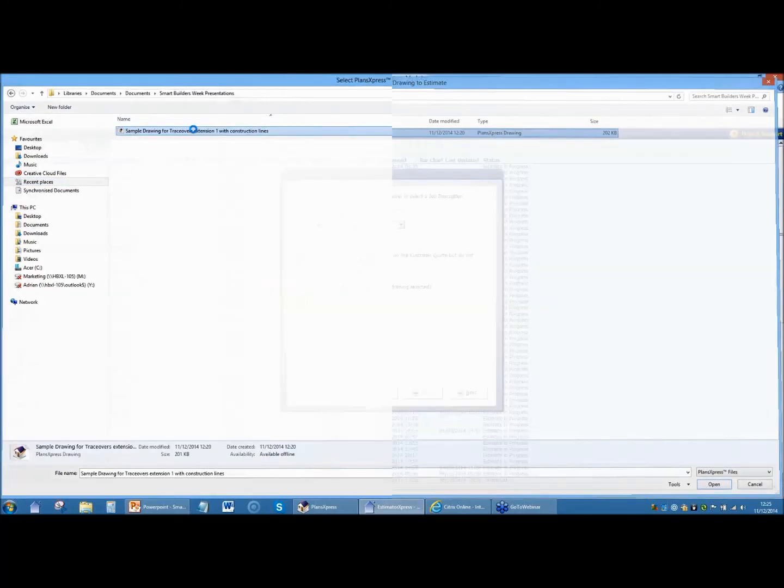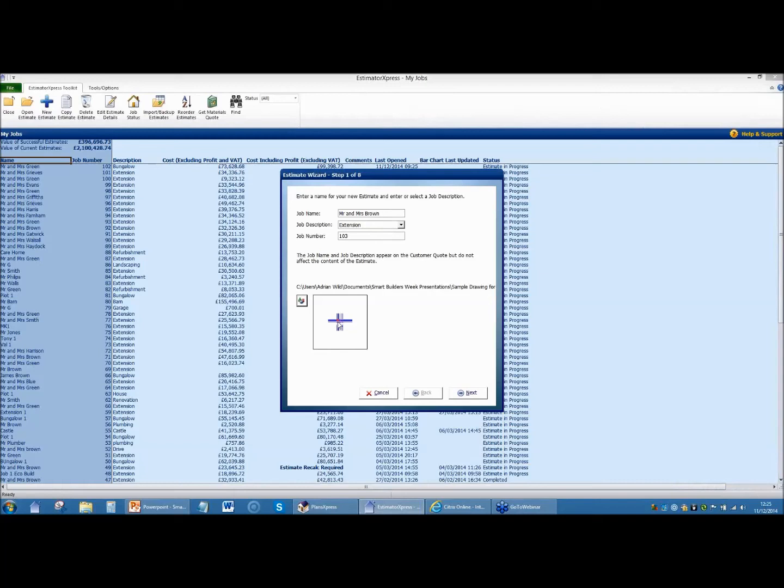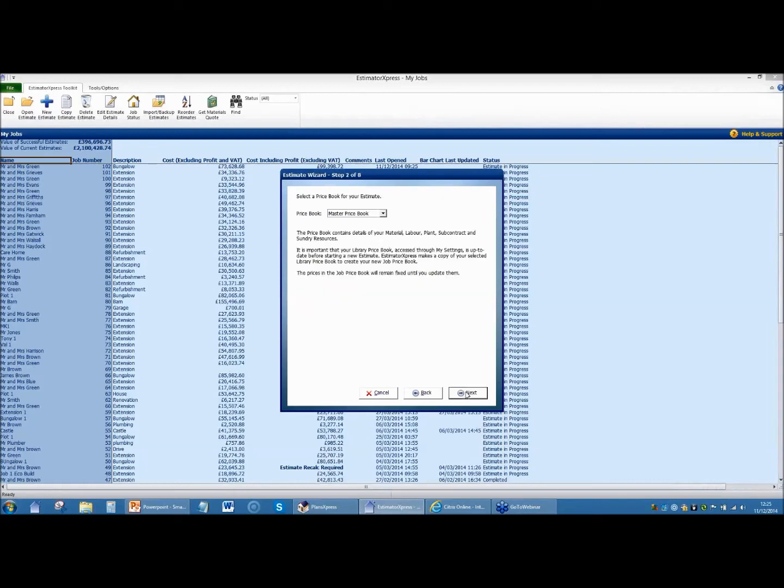just now. So you can see the construction lines, and there's a little image there of the job that we've drawn. I'm going to use the master price book that features my own prices and my prices from Jewson's and so on. There's no discounts in my prices, incidentally. I'm then going to choose a standard specification that's set up to comply with standard building regs, as far as we can tell.